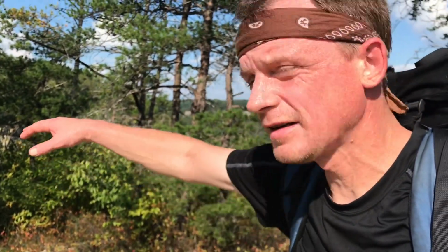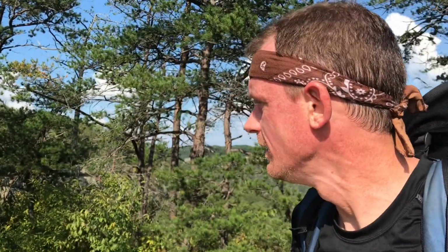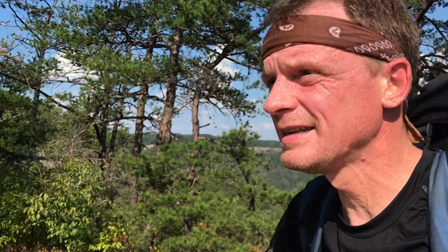Up on the high part of the ridge here, this is just spectacular. This is just a huge rock face. I could see it from over there. Now I'm on top of it. Just stunning. It's beautiful. It's absolutely beautiful.